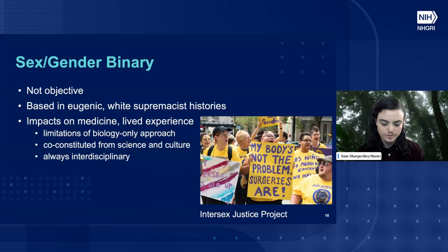taking a biology-only approach to these questions is very limited, because we're not talking about something that's only biological. We're talking about an experience, a set of expectations, and legal, medical, and social enforcement of sex and gender that occurs at the interface of science and culture.